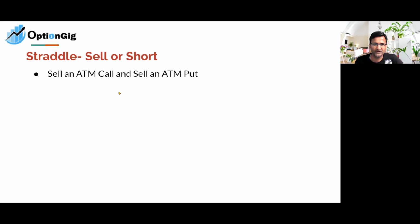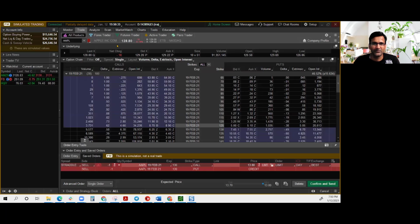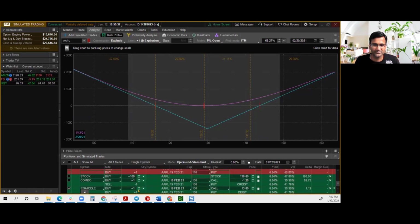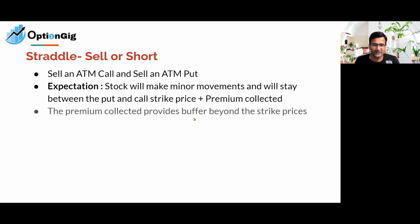Sell or short, we all looked at. You sell an ATM call and sell an ATM put. That becomes a short straddle. The stock will make minor movements and will stay within this range. So let's sell it. In that case, sell a straddle.